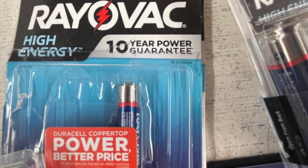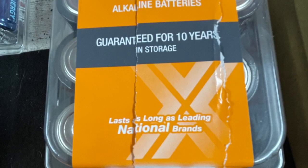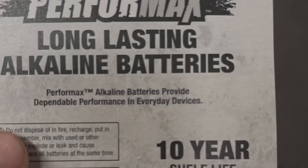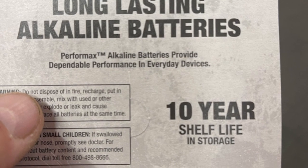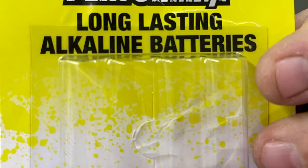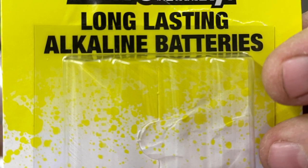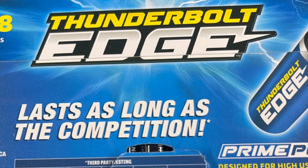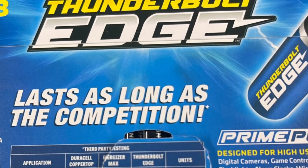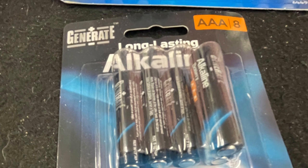But we'll put that to a test, to a point. There's just simply no way that I can test storage life for 10 years or 12 years on these batteries to see if that's actually legitimate. So that's just a test that we're going to have to forego and trust that they are not doing false advertising.